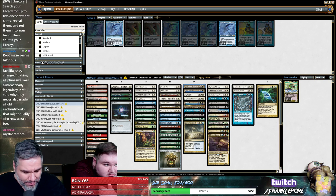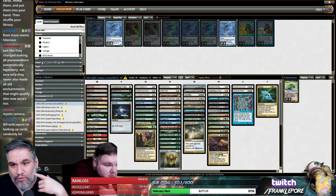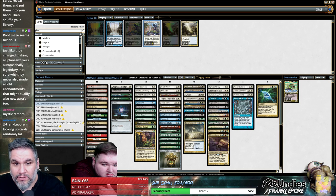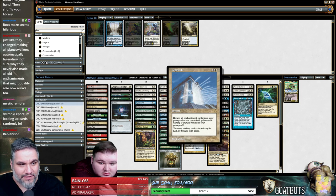Oh, Plea for Guidance. Maybe that's what I was thinking of. 6 mana, search your library for 2 enchantment cards, reveal them and put them in your hand. That seems great. Yeah, Plea seems real good. Let's grab a Plea. Of course, Replenish is already in the deck. We already went over this.